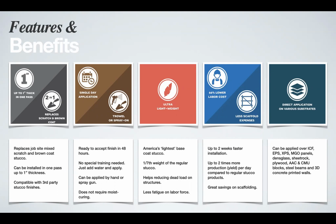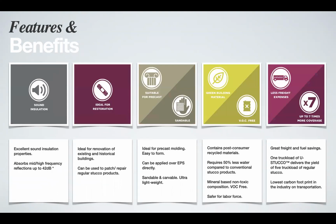In terms of application, I already mentioned where else the product can be installed. So basically, U-STUCCO adheres to anything directly. And for any other surface that we cannot adhere to directly, we also manufacture our own binders. We talked about the sound insulation. U-STUCCO is also ideal for restoration, so you can use our product to patch and fix conventional stucco. It is also suitable for precast, so you can give it a shape form if you like, and it is sandable and carvable. We are a green building material, not because we have recycled content in our formulation, but we also consume less water, and we provide significant freight and fuel savings on the shipping side.